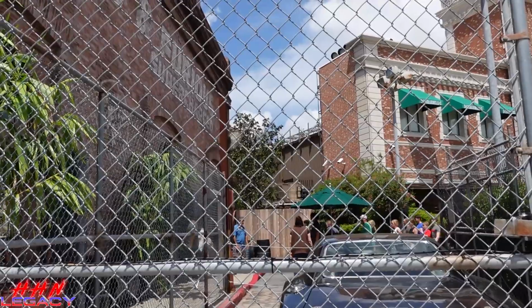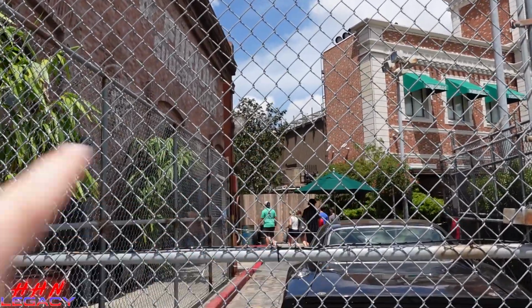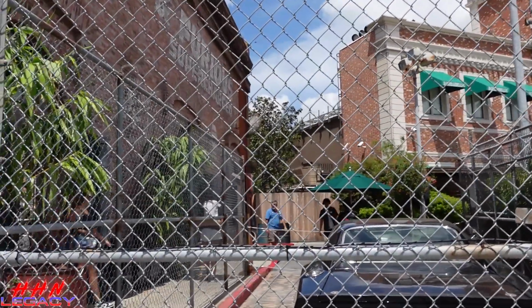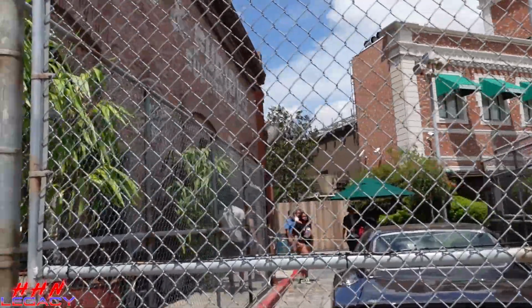So here we are at that spot that I alluded to earlier. It might behoove some people to start checking out stuff over here in the Fast and the Furious queue, because I believe we're going to start seeing some stuff over in this area very shortly, if not even by tomorrow or the weekend.